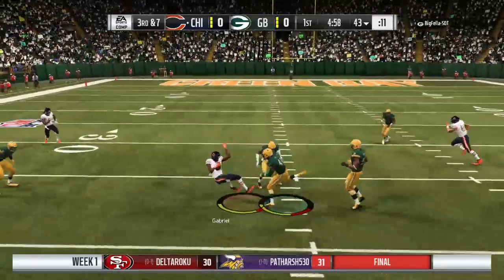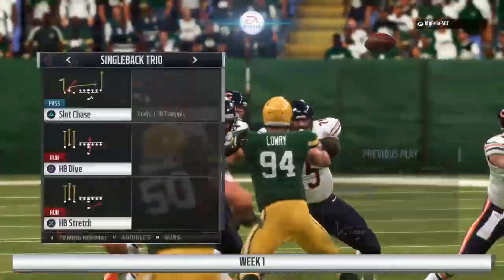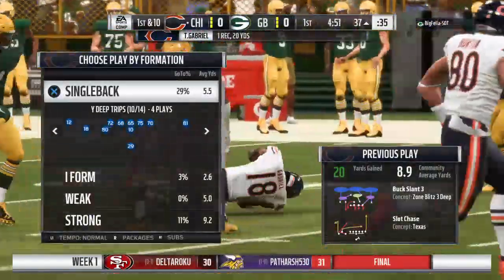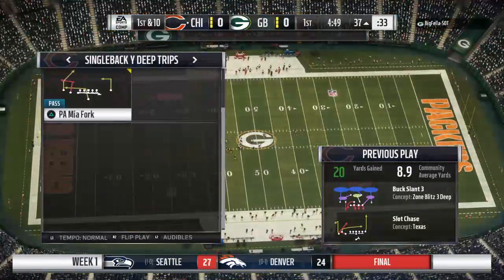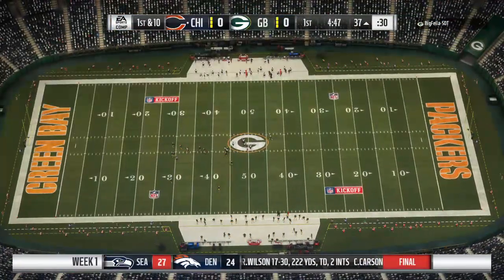Finding Gabriel, complete. And they'll get this well past midfield before being stopped just before the 35. A good pickup there of 20 yards. After getting that turnover on the first drive of the game, you'd hate to just stall out the momentum, go three and out. They're able to avoid that there.